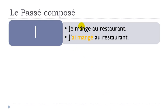So in this first sentence, I took this manger, to eat verb, okay? Je mange au restaurant. And if you look carefully, you can see that this sentence is at the present tense, okay? Je mange au restaurant. So I eat at the restaurant. And then here, I wanted to show you what this passé composé form looks like. You can see that you've got first here the verb avoir, at the present form, so it goes like j'ai, and then the second part, because that's the main concept of this passé composé, composé means composed, so you will have two parts, and this is the second part here, and that's what we call participe passé, so past participle, and it goes like mangé with an accent here at the end, so we'll see why in a few minutes.